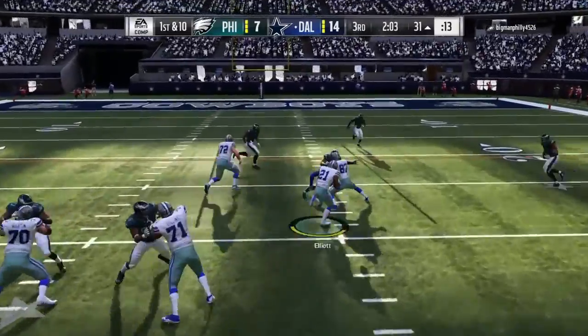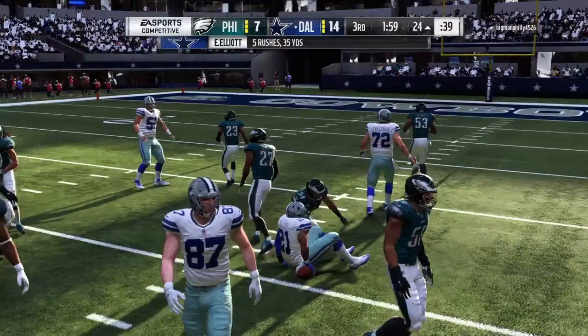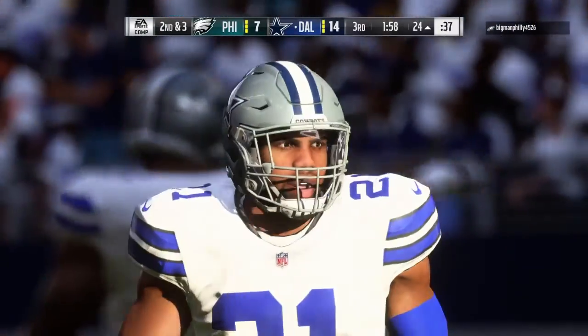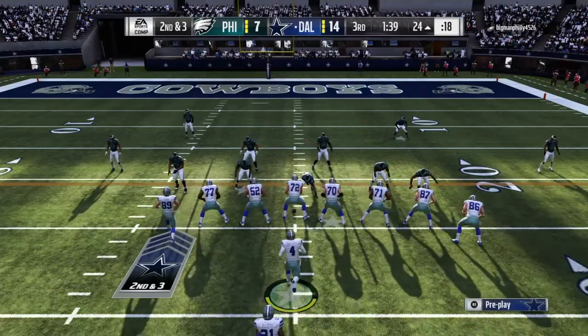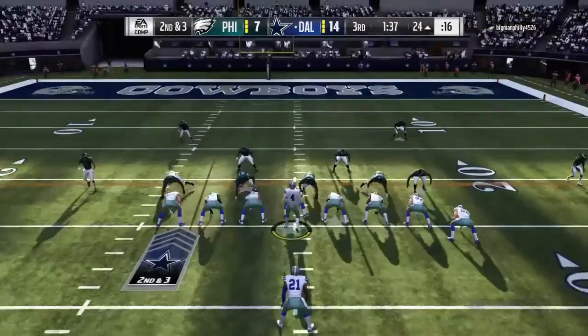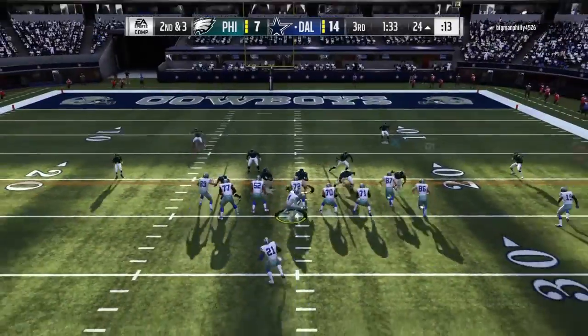A give to Elliott, and room there to work it inside the 25. It's a 7-yard carry to set them up with a 2nd and 3. Looks to me like maybe there's a little attrition setting in with this drive, because when you see that type of a run, I get the feeling the defense is getting a little bit tired.